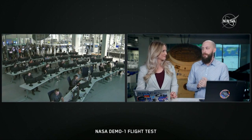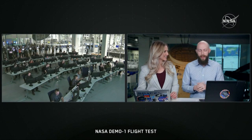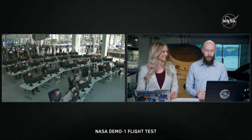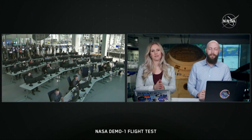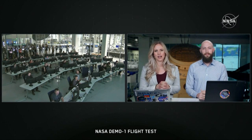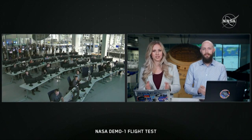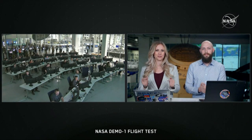So very busy time in space right now, but right now kind of all focused on watching this Dragon come home. So the next milestone that we have coming up in about 7 minutes is the trunk separation. We will take a break for a few minutes while we await that, so stay tuned and we'll see you in a couple.